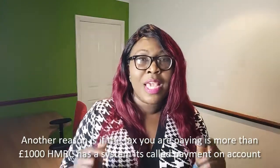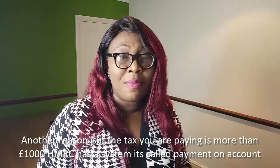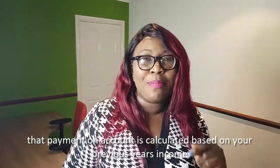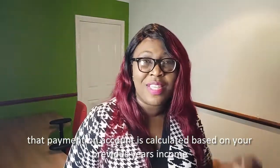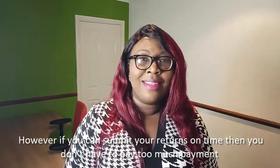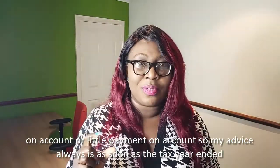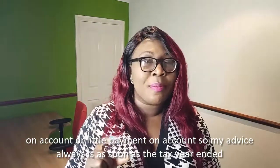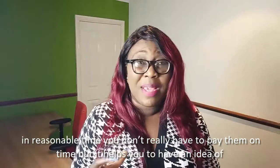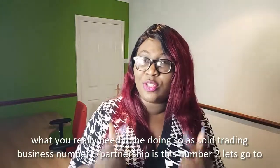Another reason is, if the tax you're paying is more than £1,000, HMRC has a system called payment on account. That payment on account is calculated based on your previous year's income. However, if you can submit your returns on time, then you don't have to pay too much payment on account, or little payment on account. So my advice always is, as soon as the tax year ends, do your return. You don't really have to pay on time, but it helps you have an idea of what you really need to be doing.